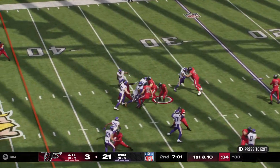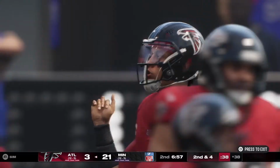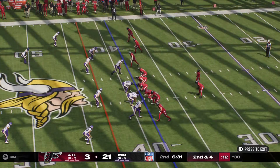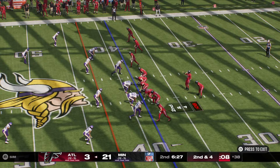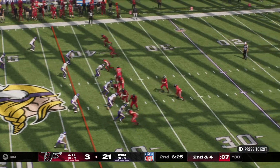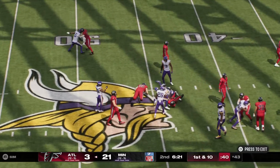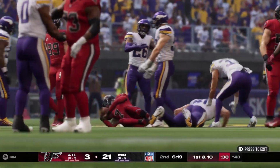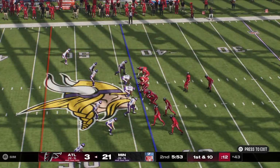On the ground, it's Irving to start the drive. And he'll work this one up to about the 38. It's a 6-yard gain on the ground, and that'll make it 2nd and 4. They'll stay on the ground with Irving. And he'll get up to the 43-yard line. A gain of 5, good enough for the 1st down.